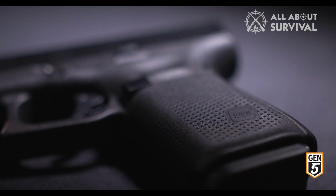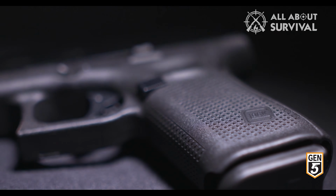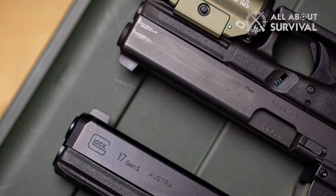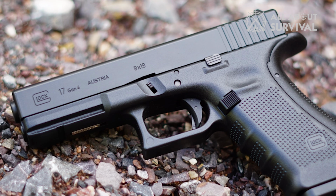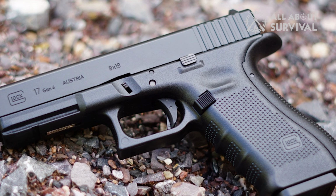Besides the finger grooves, which have long remained controversial, everything else in the Gen 5 looks improved. Furthermore, the price difference between the two variants is not that much, so if you are looking for a new gun, the 5th Gen is an ideal pick. But as for those who are thinking of upgrading their 4th Gen Model 17, you might want to stick around for the complete video. On the range with the Glock 17 Gen 5.